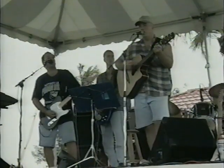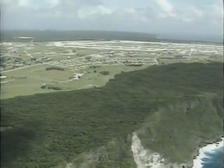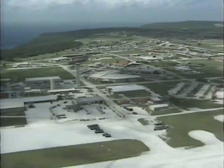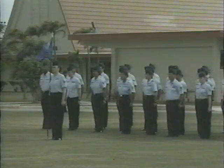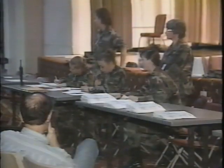Let's begin on base. If you have an assignment to Anderson, you'll find there's a great deal to see and do. Anderson is located on a limestone plain about 600 feet above the ocean on the north end of the island. With more than 20,000 acres, Anderson is the second largest base in Pacific Air Forces. More than 7,000 military members, their families, and DoD employees live and work at the base.